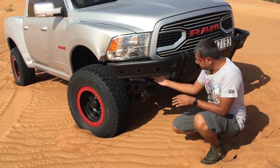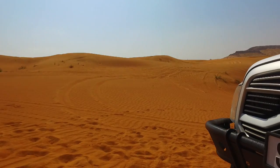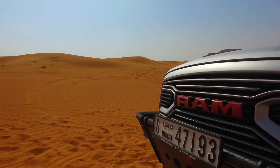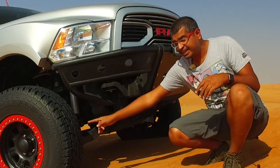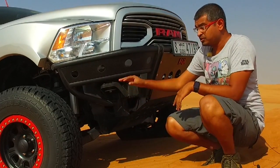In fact, everything from the front end, the upper valance, everything is just gone and replaced with this fabricated bumper. Now, it doesn't necessarily mean it's a bad thing, because what this does is improve your approach angles. So the tire is the thing that hits the dunes first, not the car.